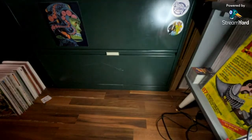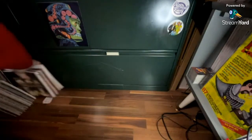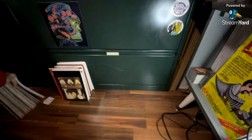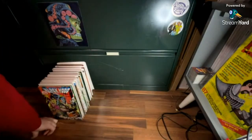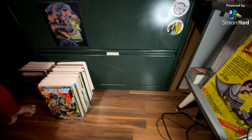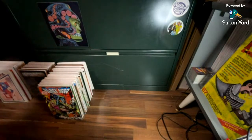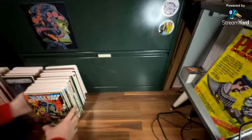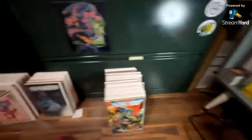Why don't I do this actually? If I bring all this stuff. So I'm going to need to just get a couple of short boxes, or one short box for the remainder of this stuff that's not fitting into drawers. There we go. Why don't we try that? That should work. Bring it over a little more.